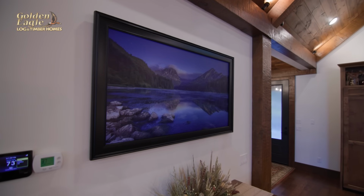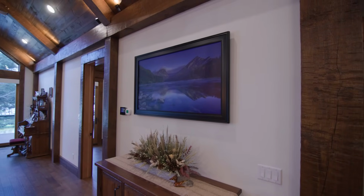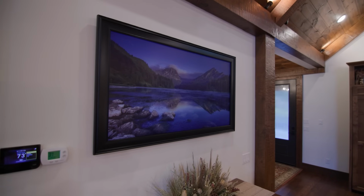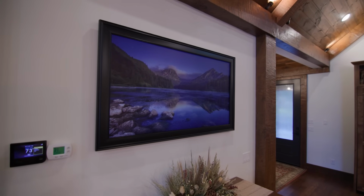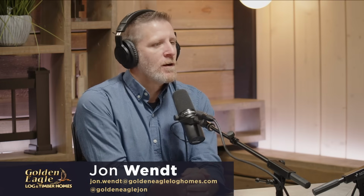Now, at night, if all the lights are off, you'll probably be able to tell because you can see the slight backlit feature of the TV that displays the image. And then you'd probably start to get suspicious. Why is that painting backlit like that? Yeah, I remember when we were designing the house with the customer, they even said, we don't watch a ton of TV, and if we're going to watch something, we'll probably go down to the family room area in the lower level.